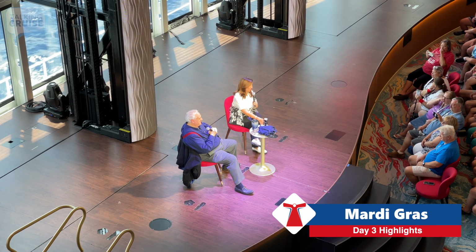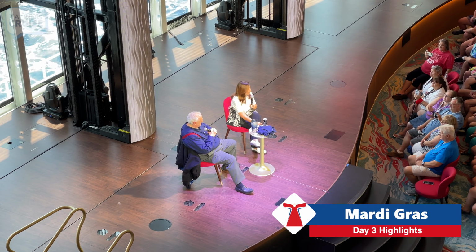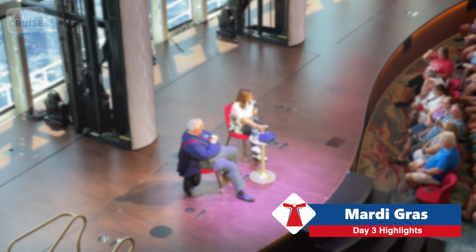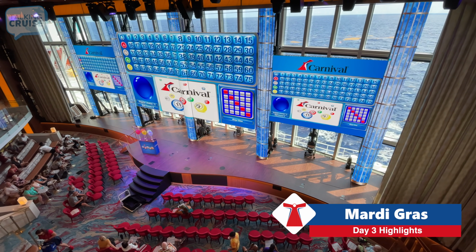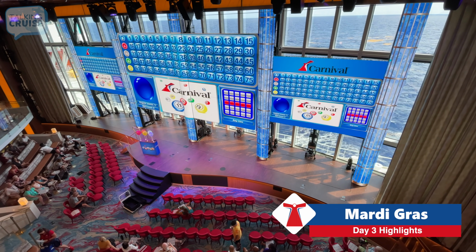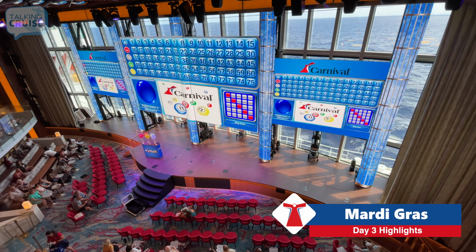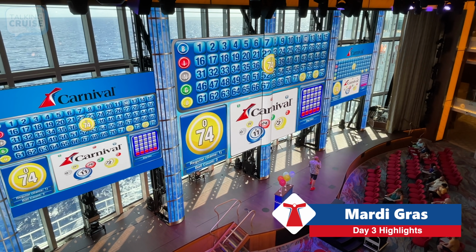Colors, which I love. I'm so happy with the new blue livery. So Carnival Magic is going to be sailing out of Port Canaveral. And she's yet another use for this amazing space in Grand Central, which is for bingo on board. And I've never seen a bingo board this big before, especially with an ocean view right behind it. That's just awesome. B12, 074.